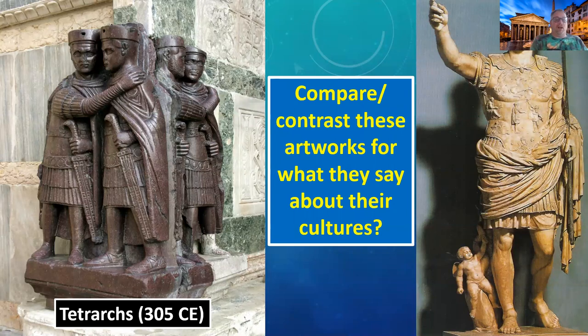Don't believe me? Look at the combination between these two. Who do you want leading you? Clearly, you want Augustus of Prima Porta. Unless you like anarchy and death and like to fight and kill people on your own and protect your own, you're not going to like the Tetrarchs, right? Those are individuals that are fearful. Four men doing basically not even the job of one great emperor from before.